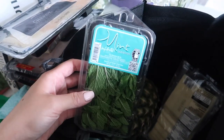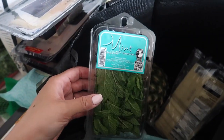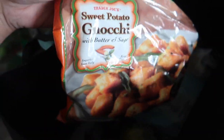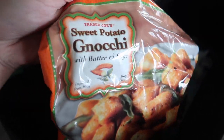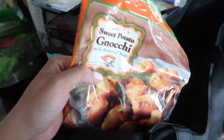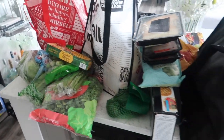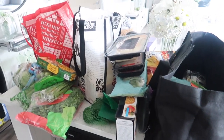And I think that's it. Oh, and I also got mint, because if you guys saw my last vlog, I made these fruit ice cubes, and I want to put mint in one of them. Oh yeah, I also got some sweet potato gnocchi, and I've never tried Trader Joe's gnocchi, but they are notoriously known, so I wanted to try. So that's everything that I got. I also got a sparkling water, and yeah, so I'm gonna clean out my fridge now and put these away.